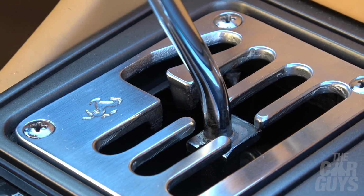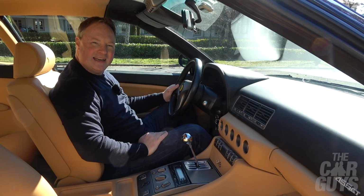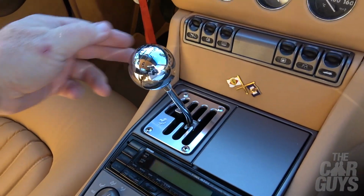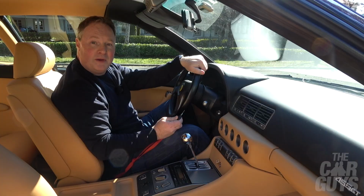But of course, the main talking point, the gearbox. It's a manual 6-speed gated H-plate. It is a delight to use. You get none of that recalcitrant low temperature issue that you have in the 355. This one is silky smooth. Lest we forget, it's a 90s Ferrari, which means you get a proper key. None of this keyless nonsense that you get today.